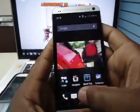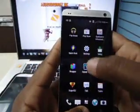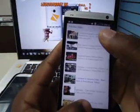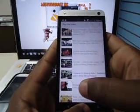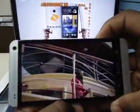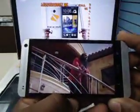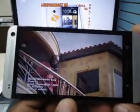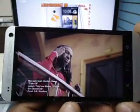And let me play a video for you so you can see the quality on the phone, which is just straight awesome. Okay. Just a few previews so you can see how it shows. This is one of the best phones I've seen so far. The video is awesome.